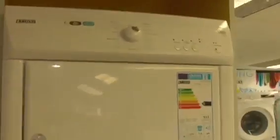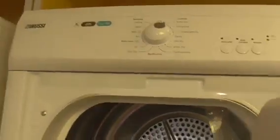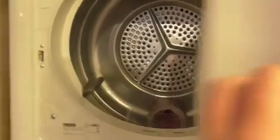We've got a new 7 kg easy iron Candy dryer, the 7 kg dryer. We've got a new 7 kg auto sense easy iron Candy dryer, the Snoozy one.